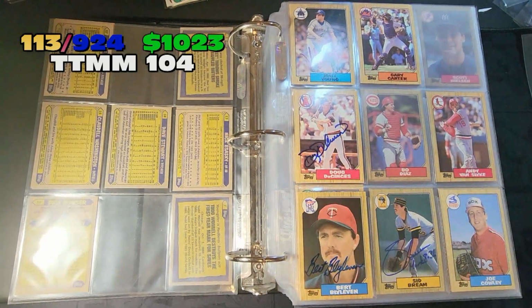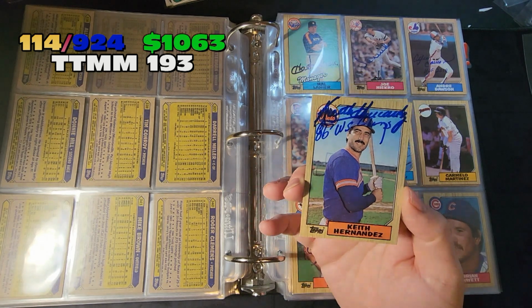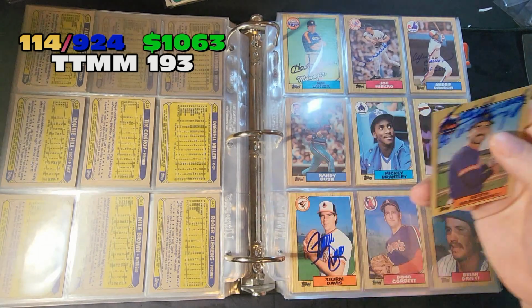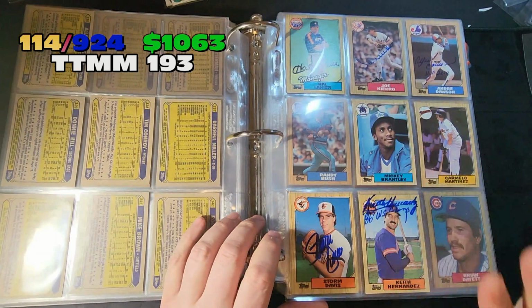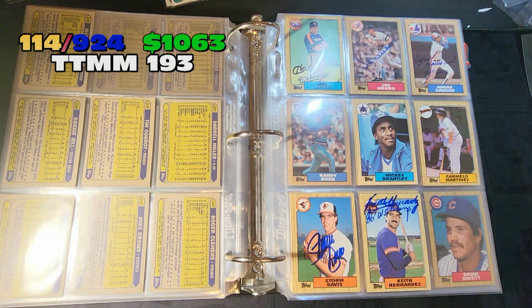to our next card, which is going to be Keith Hernandez. Keith Hernandez inscribed '86 World Series champs. Trying to get a lot of the '87 Topps Mets cards inscribed with '86 World Series champs. Kind of a collection within a collection, if you will, since they are my favorite team. And I am chasing an '87 set, which is, of course, '86 champs from the Mets. So I might as well try to get them to inscribe.